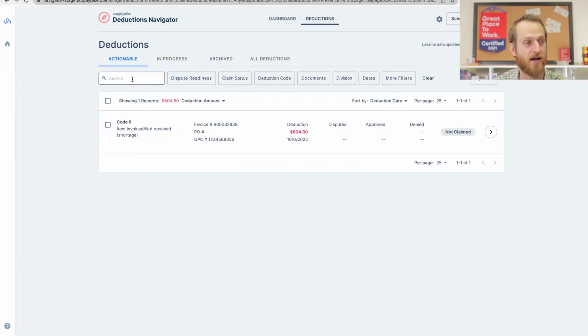You can search by invoice number, by payment number, by PO number, UPC number. So all those things you can search and filter the deductions by right here.